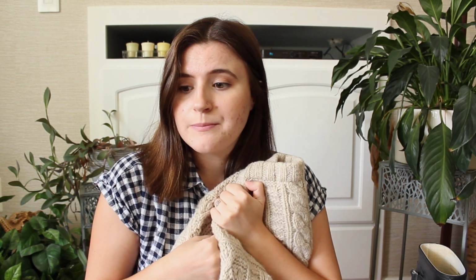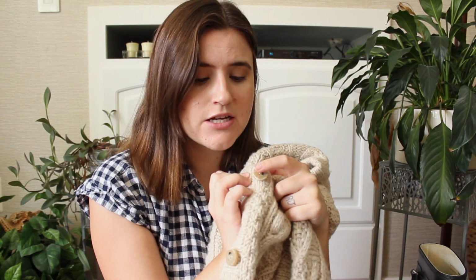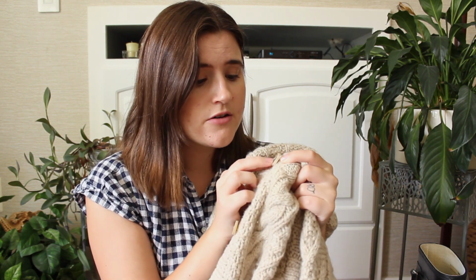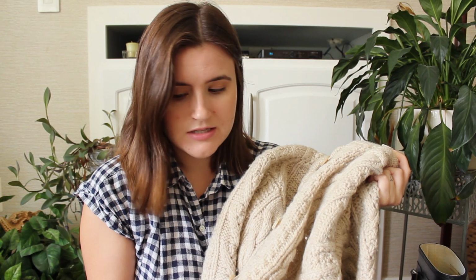This is everything that I have been looking for to complete my kind of cozy fall winter wardrobe. I had really been looking for a really chunky wool cardigan that I could just throw over everything with really baggy sleeves, and this was just everything I was looking for. The buttons are really beautiful. They're this stone-like material, and each one is different. I don't know what they are, but they're definitely like stone.